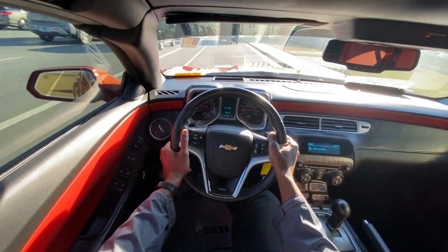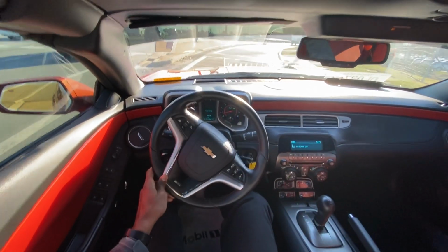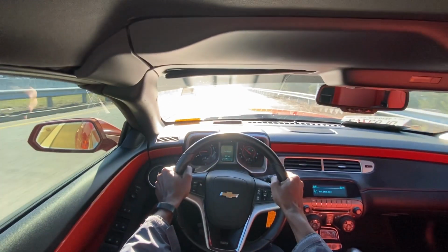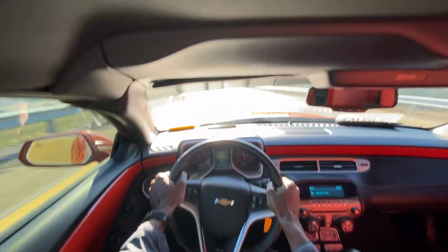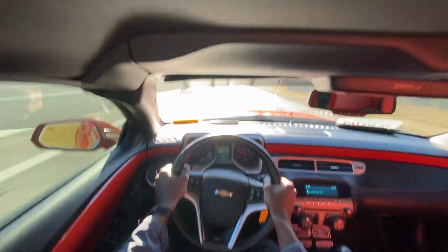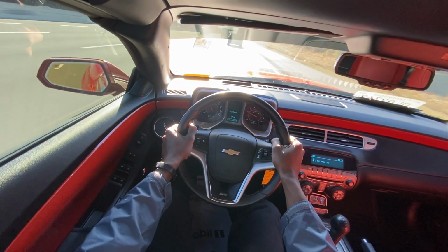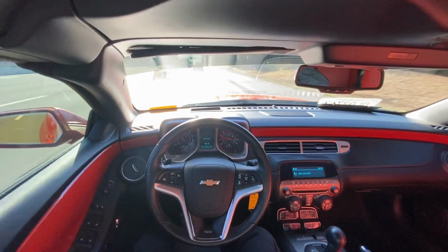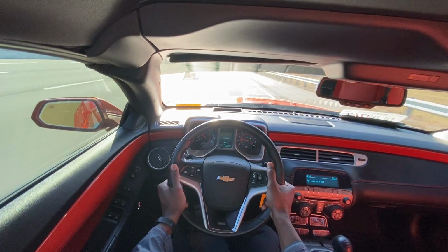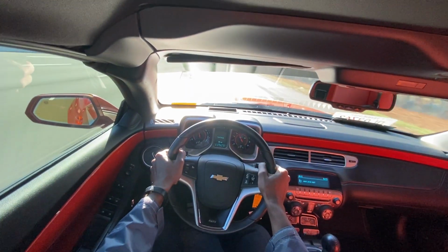I'm gonna give myself a little bit of space since no one's behind me. Now that was rough going over that bump there. We're gonna put our foot down. So great pickup, but just a great feel from this naturally aspirated V8. Gonna give myself a little bit of space again. See if I can get a pull here. Luckily no one's out this morning. Here we go. So very impressive.